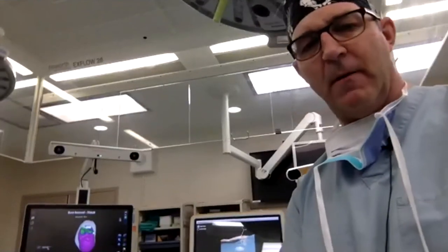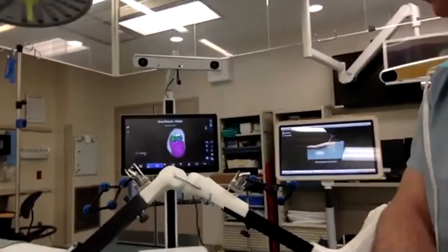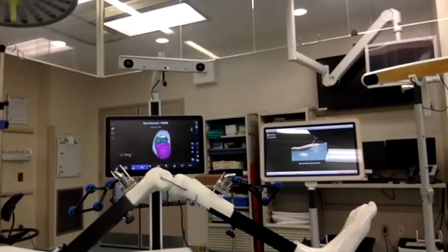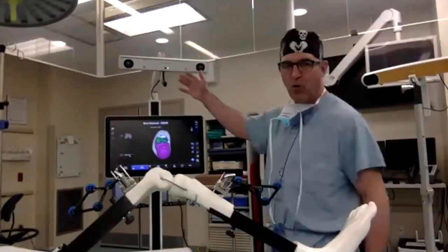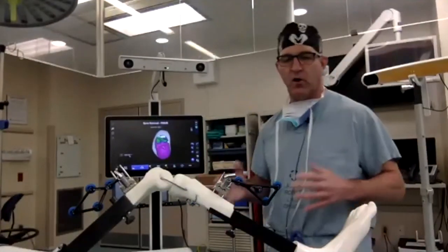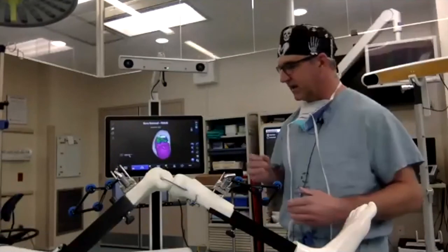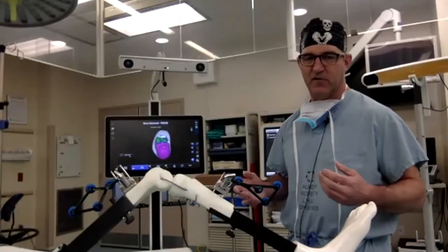But there's also mobile robotic units, and this is just one of them kind of in the background here. I'm going to walk around and sort of show you. Hopefully you can sort of see this. So this is a mobile robotic unit. And so this can be taken from one OR to the next OR. It can be taken outside the hospital to do surgery at a surgery center, and it's very versatile.